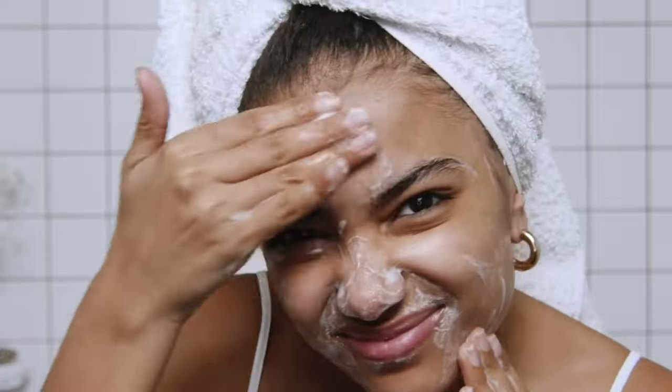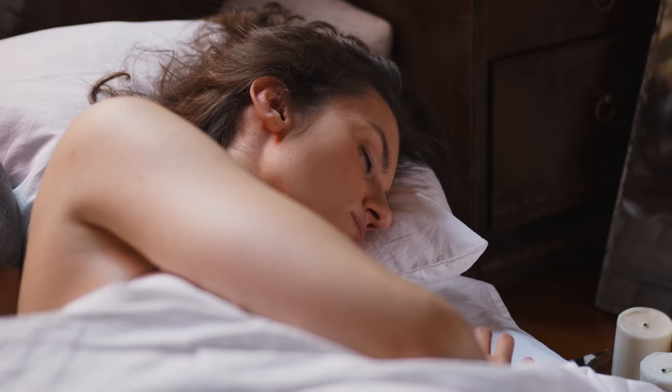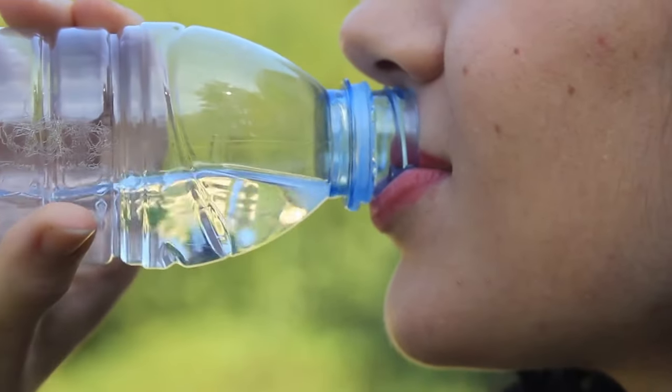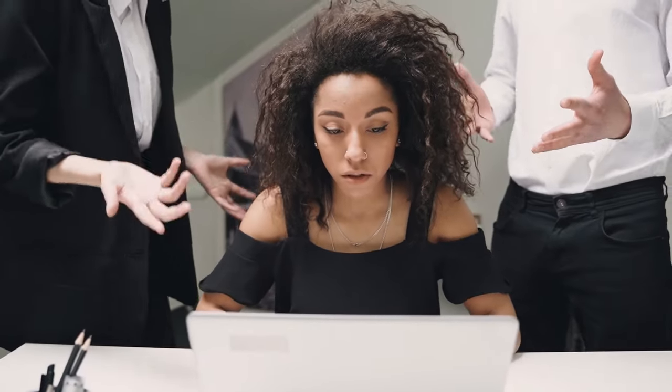A genuine transformation extends beyond applying products and rinsing them away. If you genuinely want to achieve radiant skin, you absolutely have to prioritize the following. Sleep for a minimum of 8 hours each night. Drink plenty of water every day. Sweat out those toxins. Stick to a healthy, balanced diet. Be cool. Don't let stress get to you.